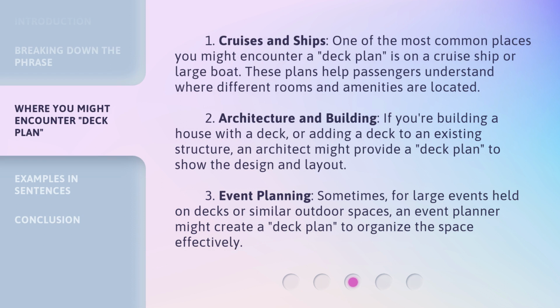1. Cruises and ships. One of the most common places you might encounter a deck plan is on a cruise ship or large boat. These plans help passengers understand where different rooms and amenities are located. 2. Architecture and building. If you're building a house with a deck, or adding a deck to an existing structure, an architect might provide a deck plan to show the design and layout. 3. Event planning. Sometimes, for large events held on decks or similar outdoor spaces, an event planner might create a deck plan to organize the space effectively.